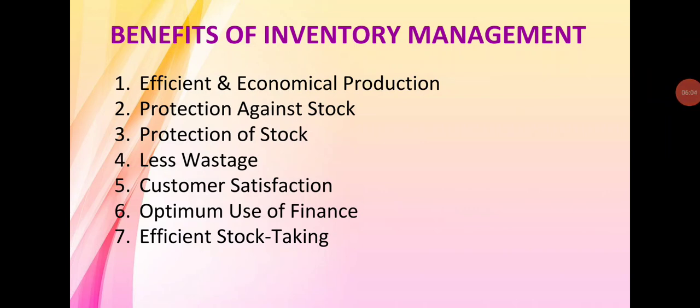Then the third point is protection of stock. With proper management of inventory, or proper inventory control, the organization is able to protect its stock. And if the stock is protected in a proper manner, then the chances of loss and damage due to improper handling will be removed. If the calculation of stock is done in a proper manner by an authorized person, then definitely the stock will be protected in a proper manner.